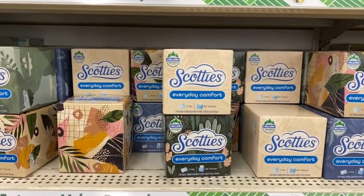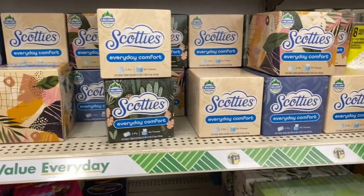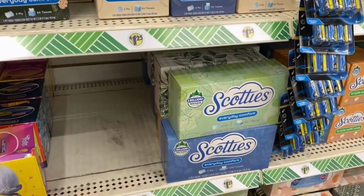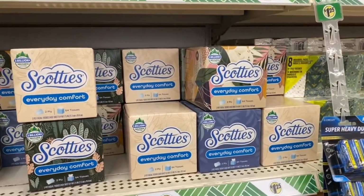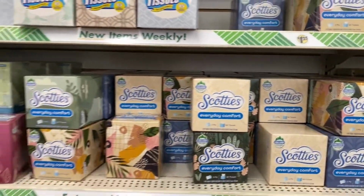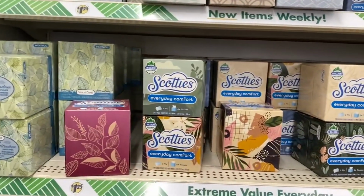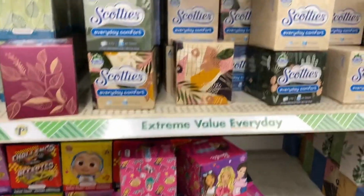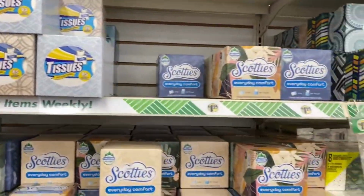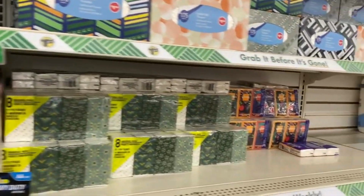Don't forget your paper products. Your tissues are really important. Whether you get a cold, a sinus infection, hay fever, or the flu, you're going to need some kind of tissues. I know people who go through these like crazy. You're going to need boxes and boxes and boxes of these things for when you get sick, because you just go through them one after the other. Don't neglect storing those things up.